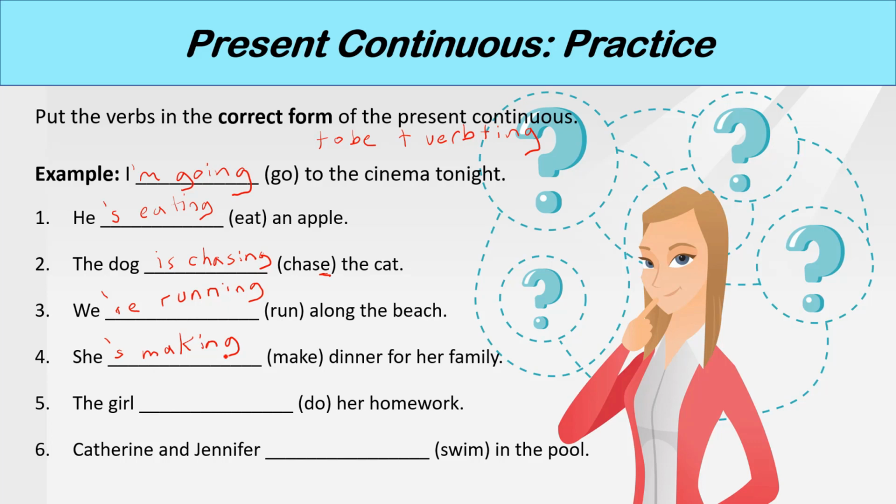The girl is doing her homework. And finally, Catherine and Jennifer are, because this is they, there's 2 women, are swimming in the pool. And swimming is also a one-syllable word that ends in consonant, vowel, consonant. So we have to double the M.